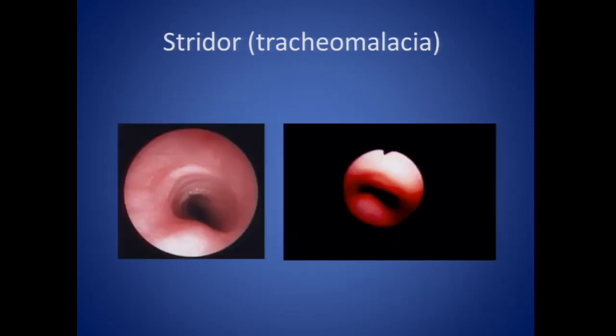Now, this is the other entity that can cause stridor, and in this case, it's usually stridor on expiration. The other one is inspiration because it's up in the neck. This one's on expiration because it's down in the chest. And what tracheomalacia is, if you think in terms of anatomy, our trachea is sort of surrounded by cartilage that forms a skeleton for it, that keeps it supported.